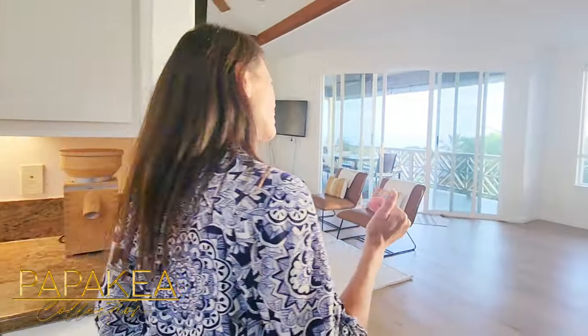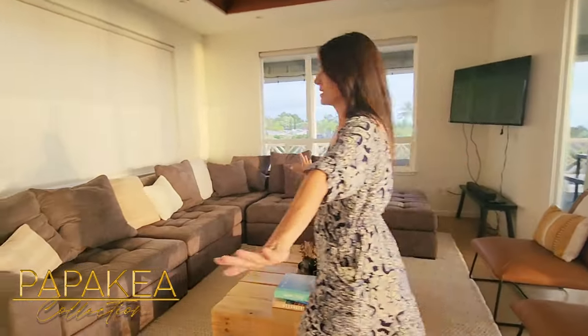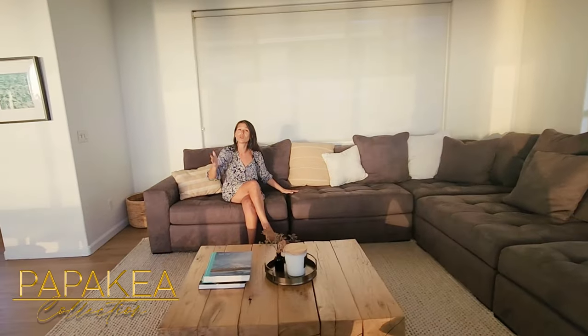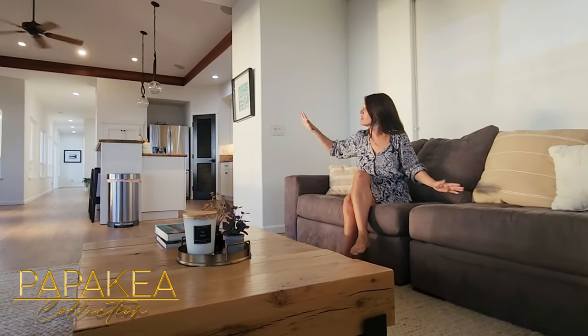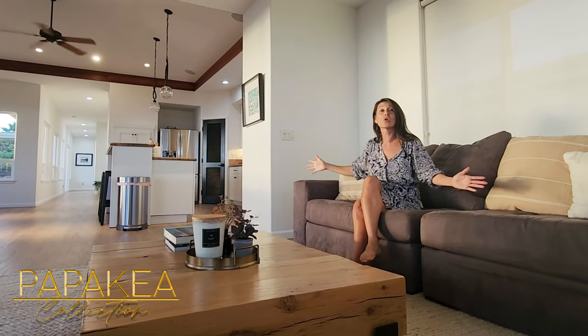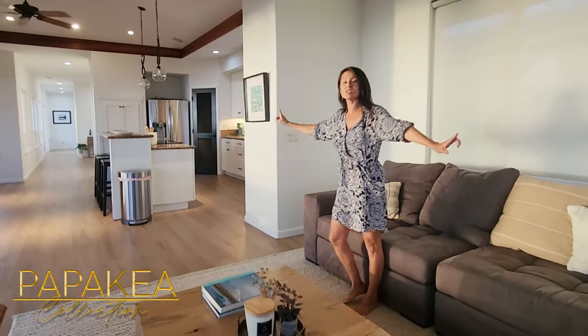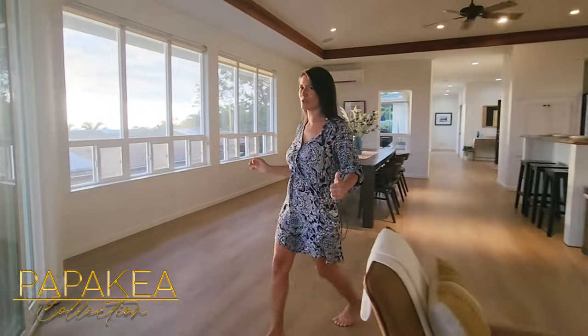Let's go check out the main part of this home, you guys. This living space is just the perfect spot to sit and enjoy a beautiful Kona sunset. Now, I want to take note, the airflow in this home is incredible. The air conditioning is on and it is so cool and refreshing in this home. The details, the color scheme, exquisitely designed. Let's go check out this view.